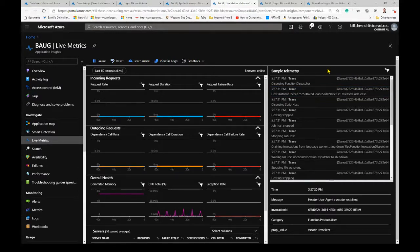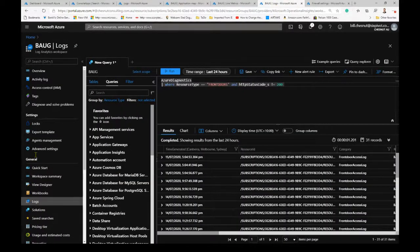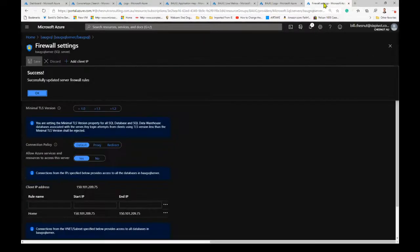We're going to go through all of this in another one of the demos, but I just wanted to set all of this up for everyone. And then we also have the logs that we can search through and things like that. And what I've done is I set up some exceptions by just messing around with the SQL firewalls, so I prevented the functions from being able to talk to SQL.